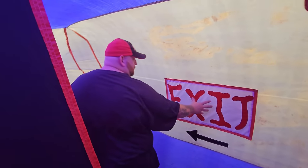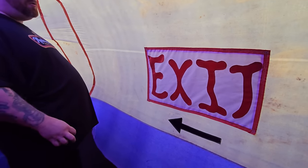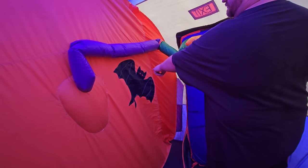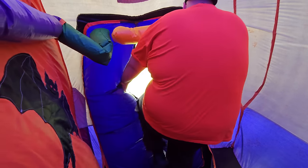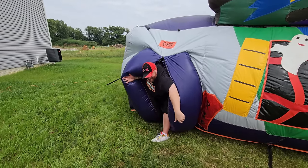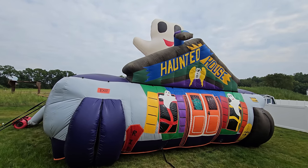And as you come around this end, we finally get to the exit. E-X-I-T. Dog Will Hunt! And saying goodbye as we exit, we have the black bat. Everybody thank our tour guide here. All right, hit it. There we go. That was truly an awesome tour right there, guys.